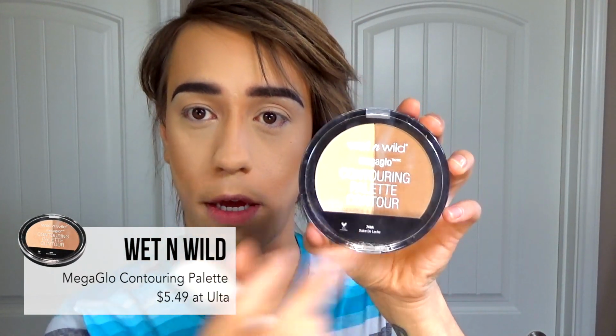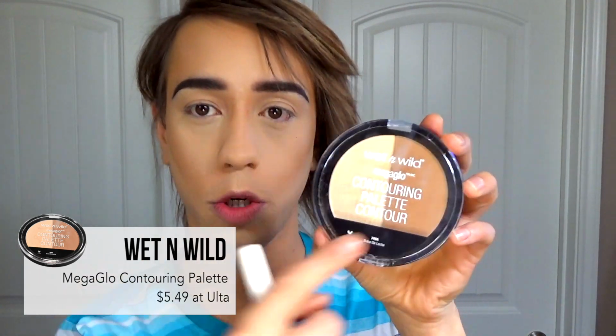Alright, I'm really excited to get to the eyeshadow palette, so I'm just gonna breeze through my contour real quick. Revisiting an old friend that I used to have all the time in my bag, Wet n Wild's contour palette. It comes with a yellow tone and a cooler tone.